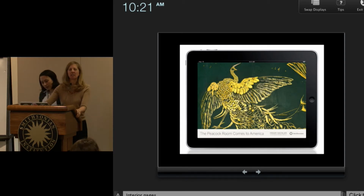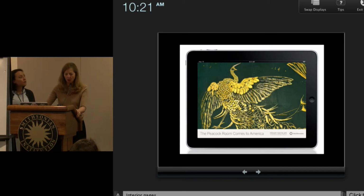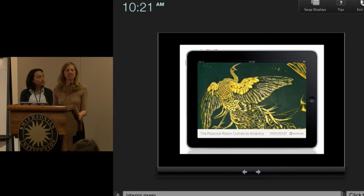So just by way of concluding remarks, we are really happy with the look and feel and functionality of this app. Although it took a lot of drafts to get there, it is beautiful and elegant, very easy to use. But there still are a lot of challenges that we feel we're working through, and hope that we can maybe use forums like this one to work through together to more fully implement mobile technology within the museum.